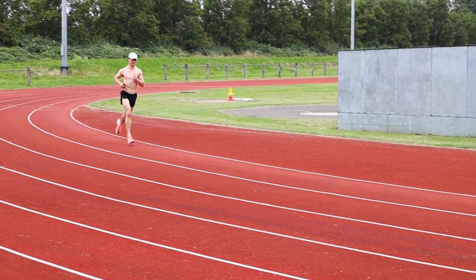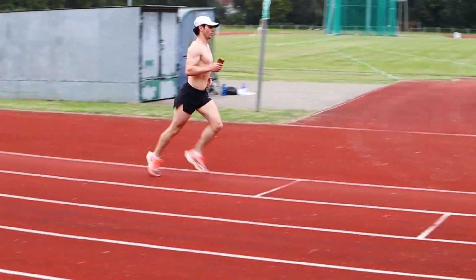So me for example, running at a 3 minute 45 kilometer pace, I breathed in through my nose. Every one breath it would be 2 strides, and every breath out from my mouth it would be 2 strides. So it would be like that. That's something I like to do.